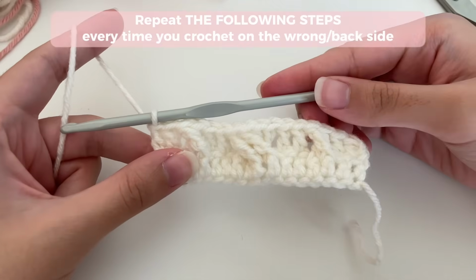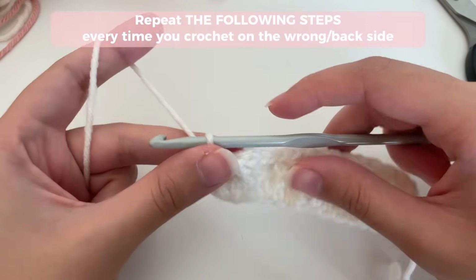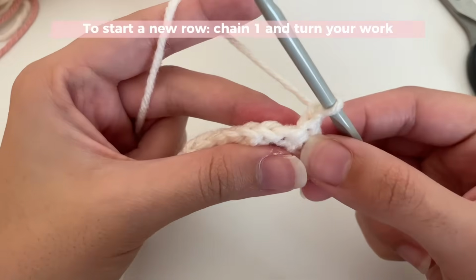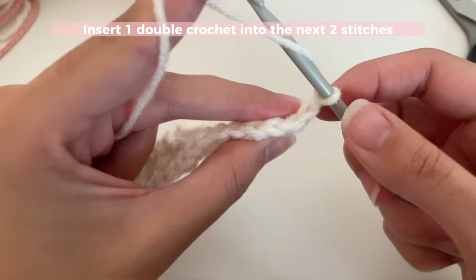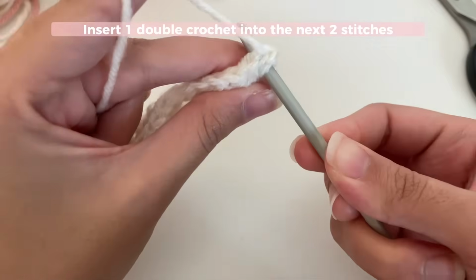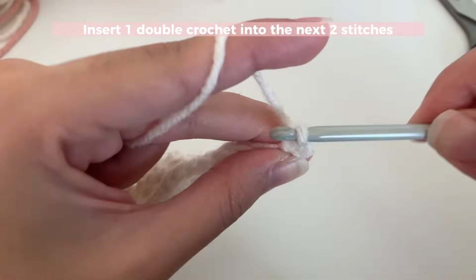Now we're going to be starting the back row, which is back post. So chain 1, always start your row like this. Turn your work and then double crochet into the first 2 stitches. Please ignore your chain 1, it's just there to help you start a new row. So you're going to double crochet into the first 2 stitches.